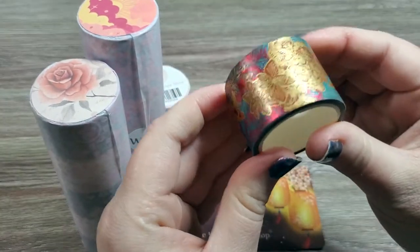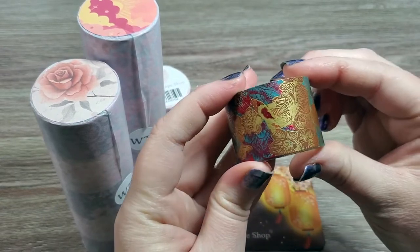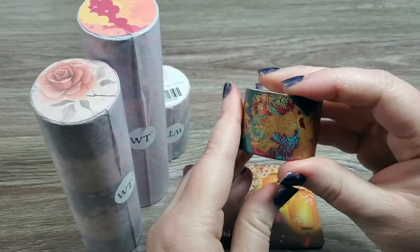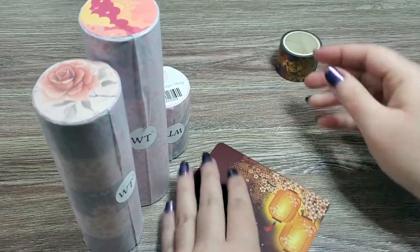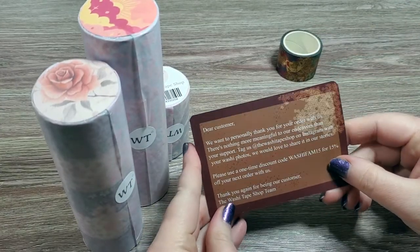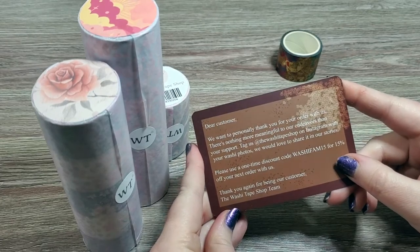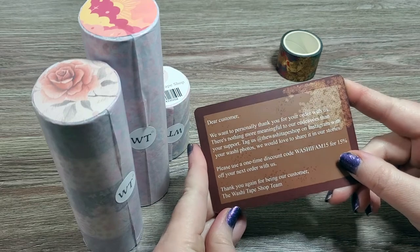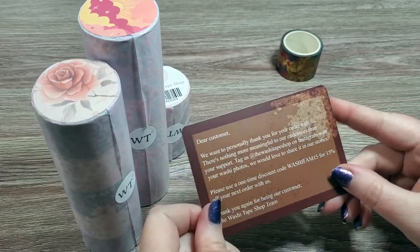I'm just going to hold it up and let you look at the foiling and the pond ripple detail in this. And yeah, that is amazing. So they sent that to me, and then they sent their little card that says, we want to personally thank you for your order with us. There's nothing more meaningful to our endeavors than your support. Tag us on Instagram. We would love to share it in our stories. And they also sent me a discount for my next order. So that's nice.